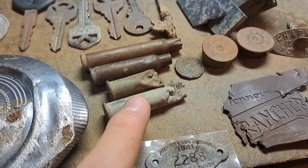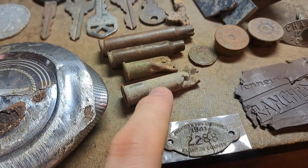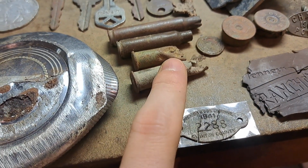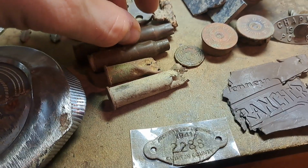I found 4 civilian rifle casings. Most of these, 2 of them, are, I believe, 30-40 Krag Jorgensen. I'm not quite certain on that. This one is a 30-06.